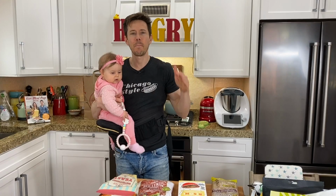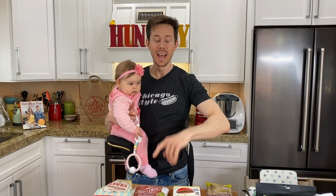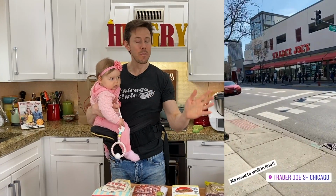It is Dessi holding the camera, Rose, Honey, and Daddy back in the kitchen for a Trader Joe's haul quarantine edition. Every single time we've driven by or walked by Trader Joe's on the north side of Chicago, there's been a line that goes literally around the full block. Trader Joe's fans are hardcore. They don't want to go anywhere else.